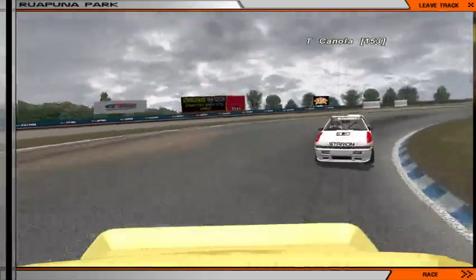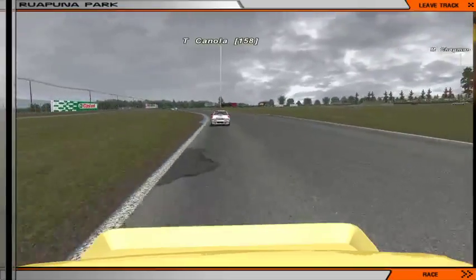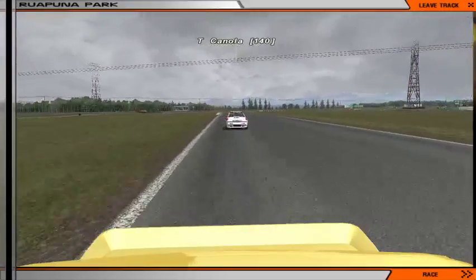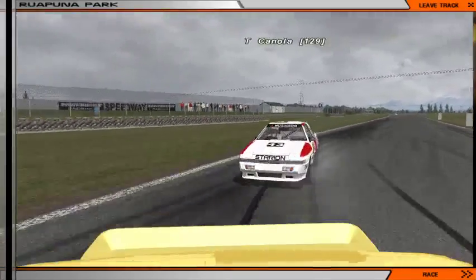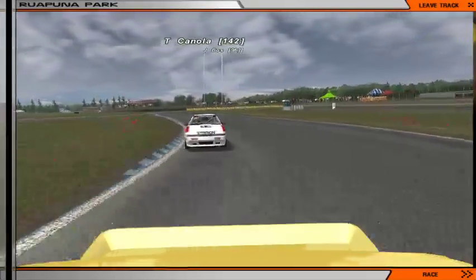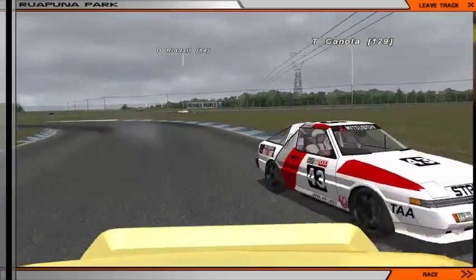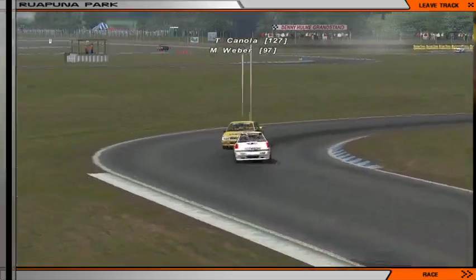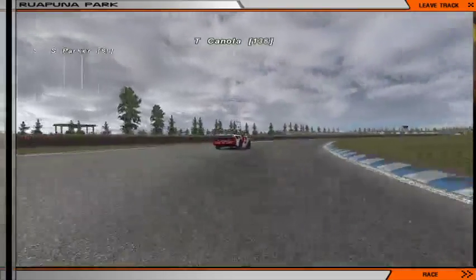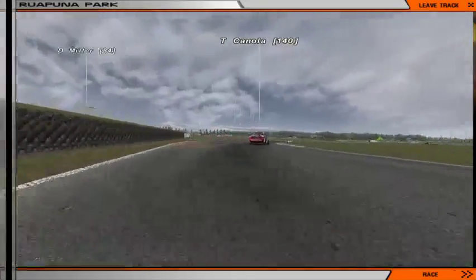As Matthias gets a bit sideways under braking, he's able to hold on. See Thiago looking. Oh, Matthias getting sideways there. Thiago's past. Let's see if Thiago can open up enough of a gap here to be safe down the front straight. If he does, I believe Thiago will be able to pull away from Matthias from this point on.